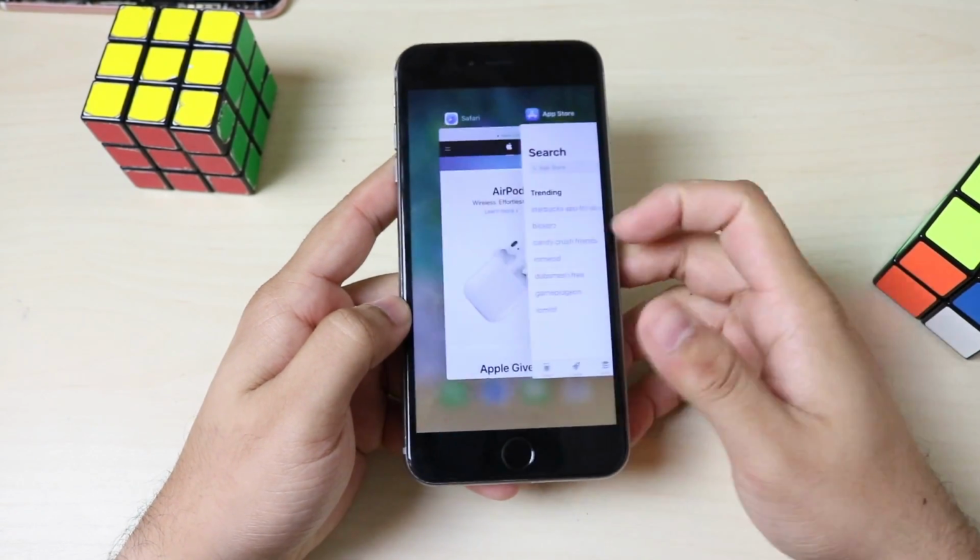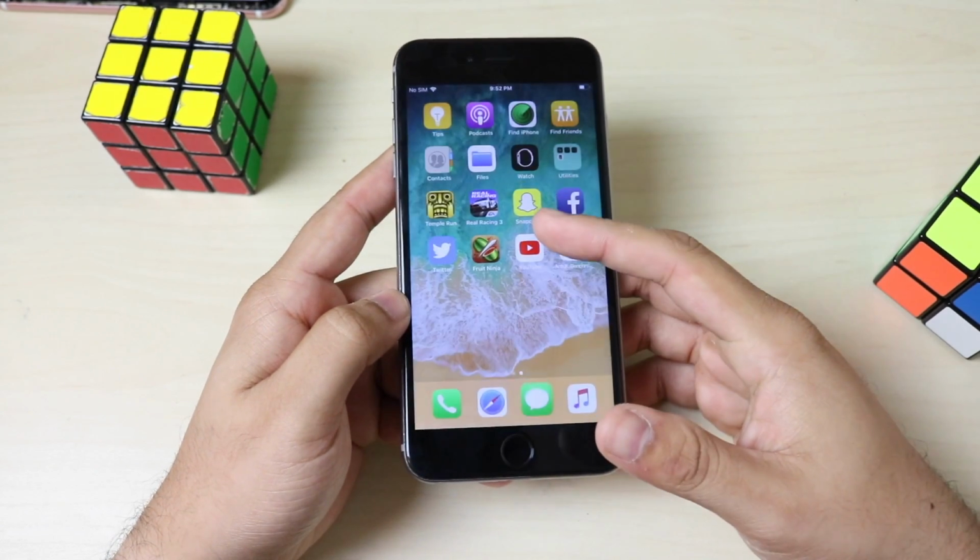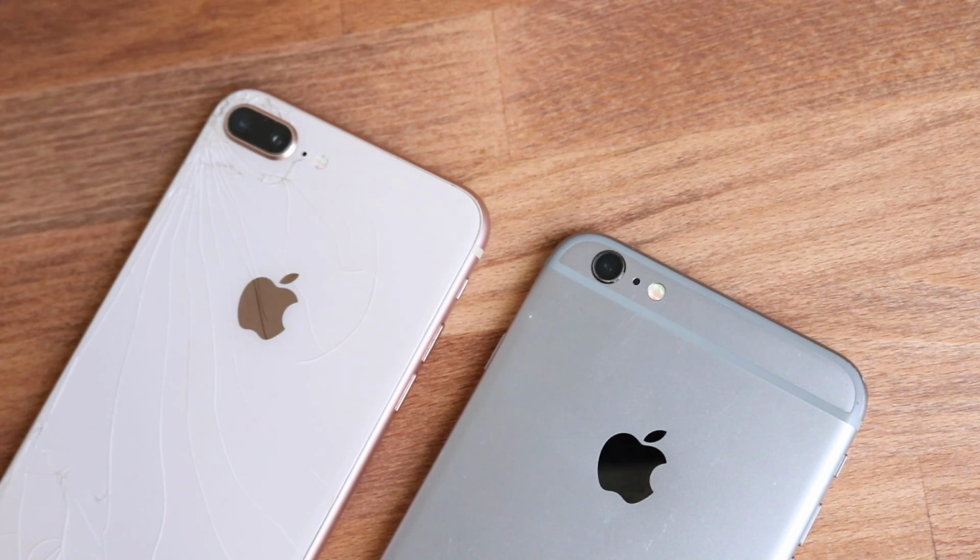But moving on with the camera, the setup here is completely different on both. We do have 12 megapixel cameras on both phones. The thing is that the 8 Plus does have an extra camera sensor. So it has two 12 megapixel sensors, whereas there's only one 12 megapixel sensor on the 6S Plus. I think that's pretty evident. I don't know why I explained it so long. And I'll definitely say that the 8 Plus camera is 100% better.